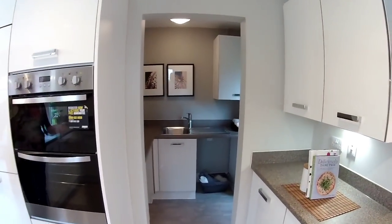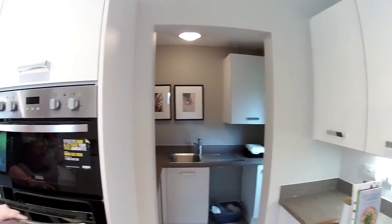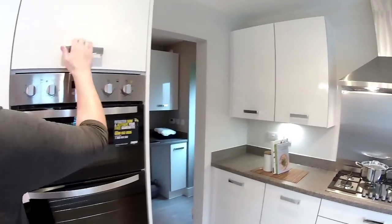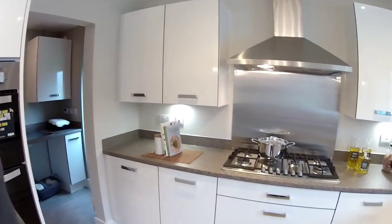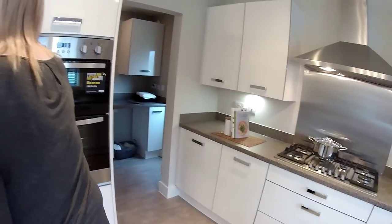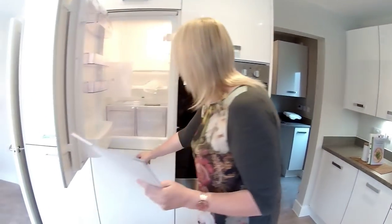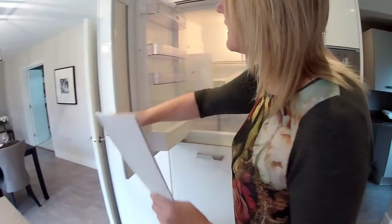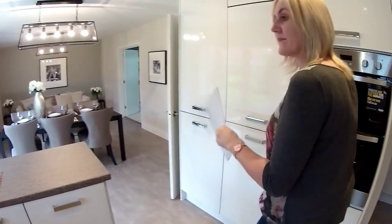You've got this little bank here with oven and grill, Zanussi appliances there. More cupboards above and below. This is your fridge freezer. It's quite a big one. And again, then you've got more cupboards at that side.